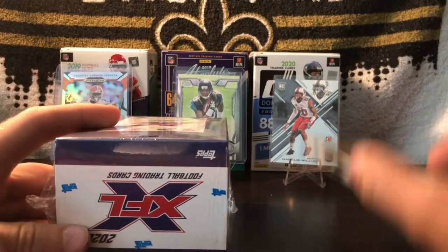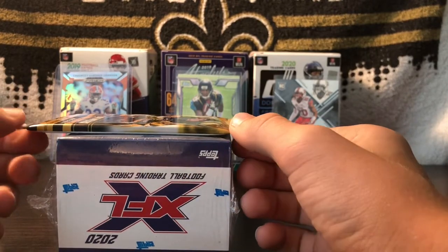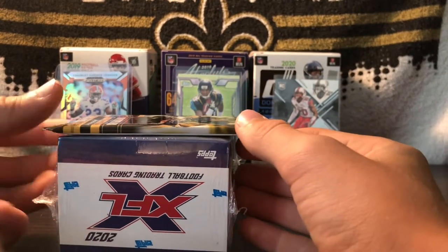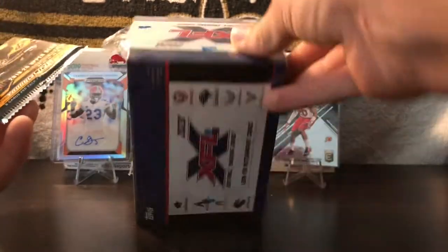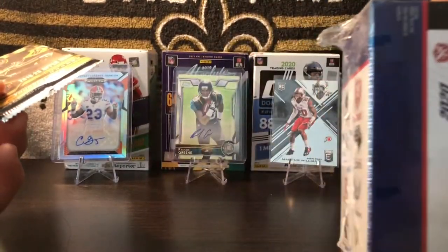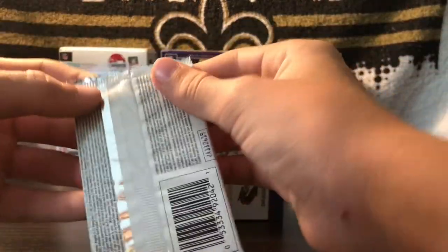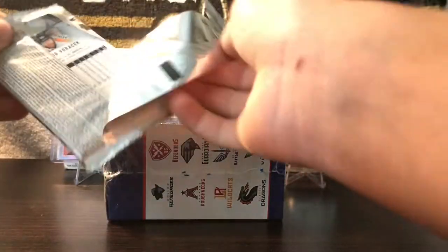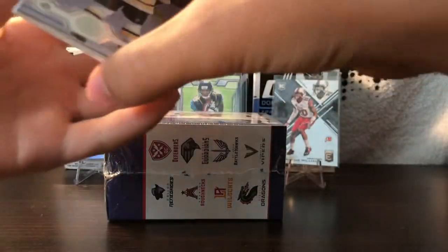We're going to be opening these two things today from the sports card hunting. We did only go to one Target, but that's okay. We did find some pretty nice stuff. There wasn't much football, but there was the XFL, so I just picked one up because you never know. And if it's bad, we probably won't ever get it again, but if it's good, then yeah, that'll be fun. So let's go ahead and start with this Upper Deck 1920 Series 1. See what we can get out of this.